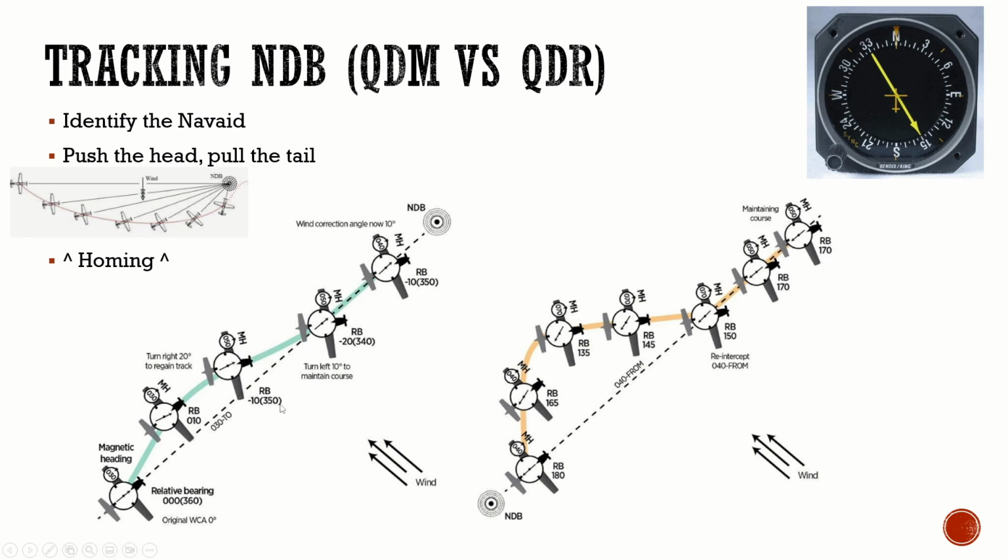And this is homing. What's actually preferred is tracking it. And the left example is tracking the QDM. It's a magnetic bearing to, and the second one is the QDR, which is the magnetic bearing from the station. So let's say that you fly from somewhere, and you want to follow the QDM of 030, which is 0-3-0 to. And you somehow manage to point your aircraft at 030, and that arrow points straight up. So just imagine it's pointing straight up to the north here. That means that you are now on a correct QDM, correct magnetic bearing, relative bearing. But as you fly, because there is a wind, it will push you to the side. So you are still maintaining magnetic heading 030 because that's what you set, but suddenly you see that the arrow moved to the right.